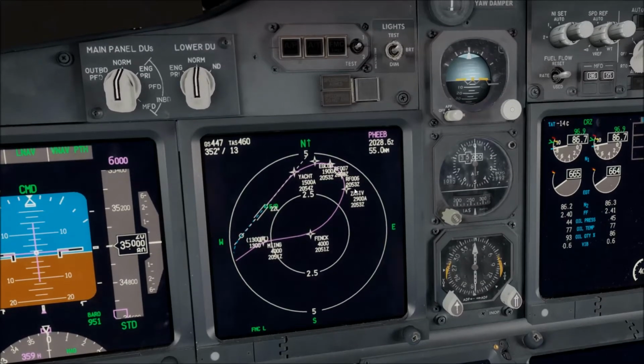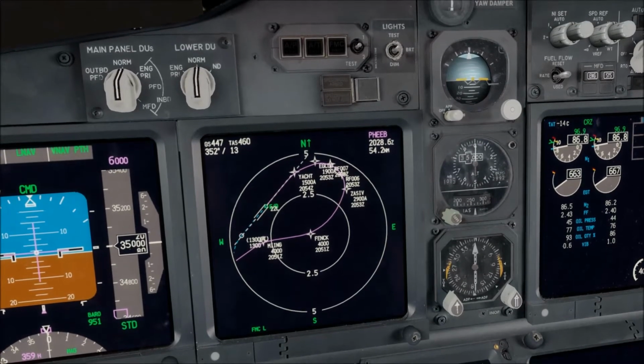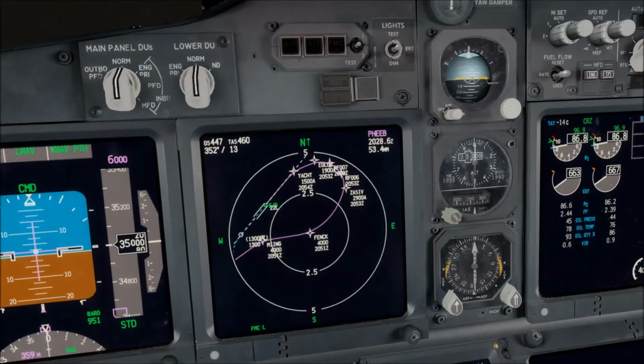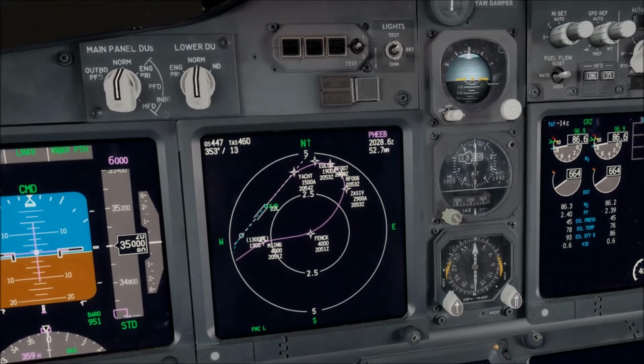If we have to go missed, we climb to 1,300 feet and then make a left-hand turn direct to the EON VORTAC, and we go up to 2,600, so 2,600 on the missed approach altitude. The wind's out of the south, 180 at 6 currently, altimeter is 29.91. Few clouds at 600, few clouds at 25,000, good visibility.